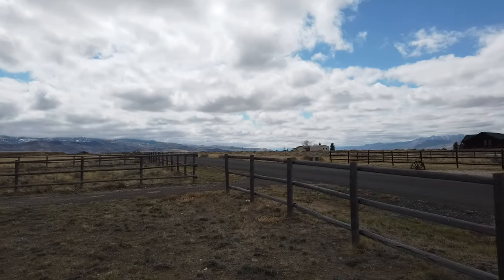So there's an attached 2-car garage on the side of the house. And the basement unit is accessible both from the front main entrance or from the garage directly. So I'm going to flip this camera around and take you through a tour.